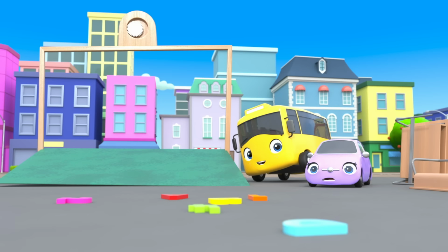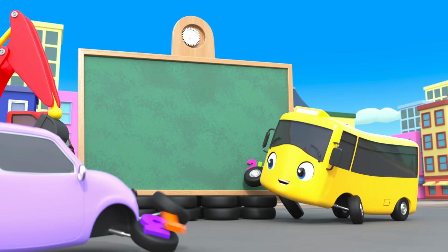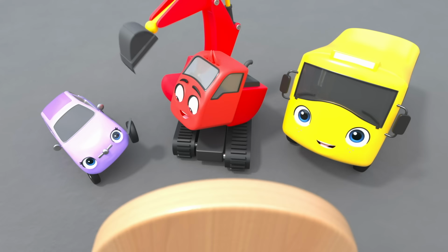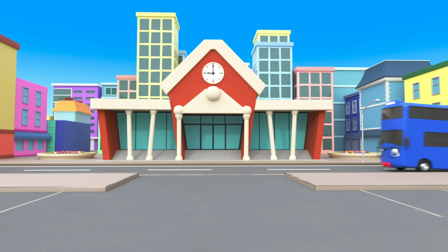They can swap jobs. Scout can collect up all the letters, then Digley and Buster can lift the blackboard together. Scout knows her ABCs. She can put the letters back. Now for the clock. Digley can fix that. He loves fixing machines. There, all done. Just in time, here comes the teacher.